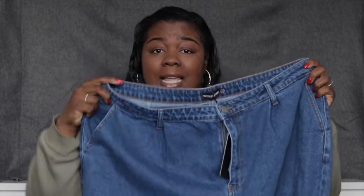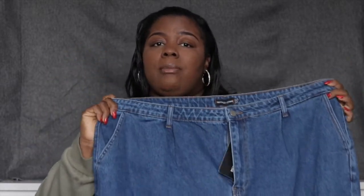They're quite heavy. The jeans material is kind of vintagey, like back in the day jeans, just plain blue, that kind of tone of blue as well, which I really did like about them, but I'm not feeling them at all. They look nice, they just don't look nice on me. So these are definitely going back.